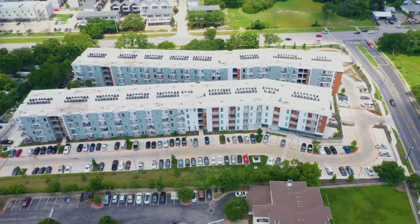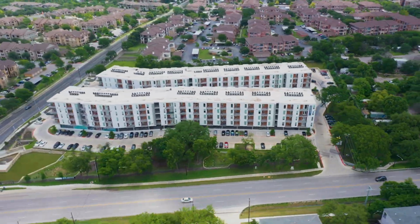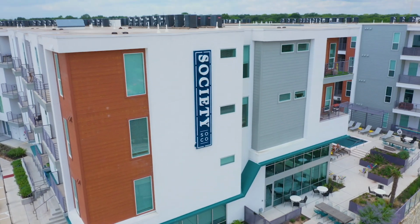Just almost toured Society of SoCo, except they don't have any available units. Got some pretty cool drone shots of it. It is a really cool architectural building. Might be an option for the future, but looking like Sir 512 is our first choice as of now.